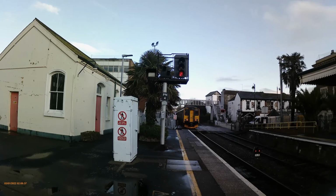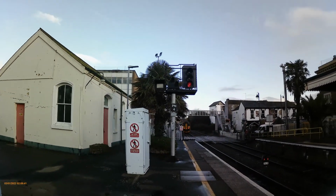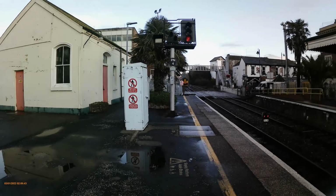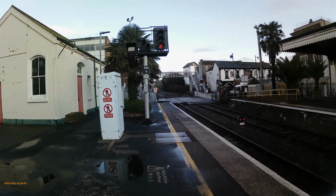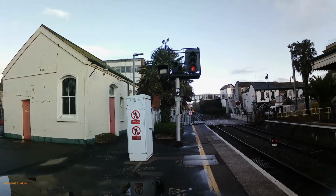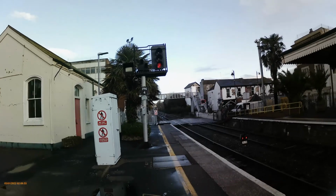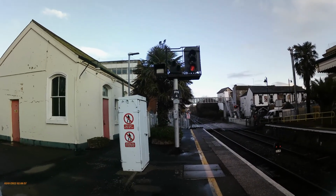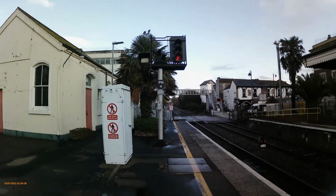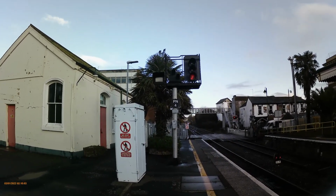And also coming in now is a 166 service to Paignton from Exmouth, which will be forming the 0917 Great Western Railway service to Exmouth. So in case you can't see it, there it is. You might not be able to see it because my camera doesn't have any zoom on it. There it is coming in now.